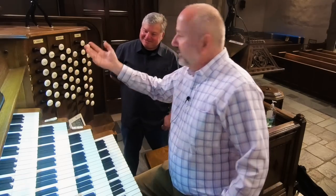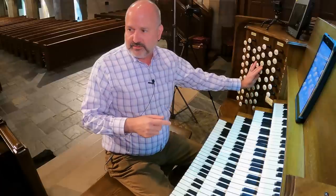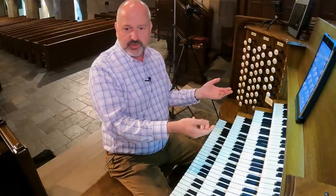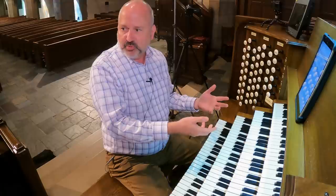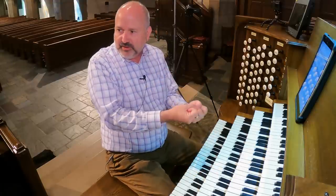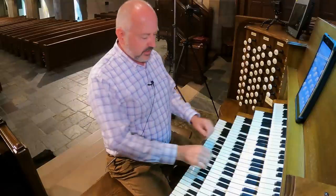And then you've got a reed chorus, which is a unified reed, 16, 8, and 4. The interesting story about these reeds on the great is that they were originally supposed to be the swell reeds. When they got here and played the swell reeds, they were so disappointed in them that they thought, well, we really want the fire to be in the swell, not in the great. So they switched them out, which I think was a good choice.